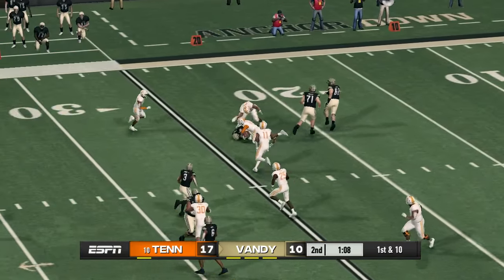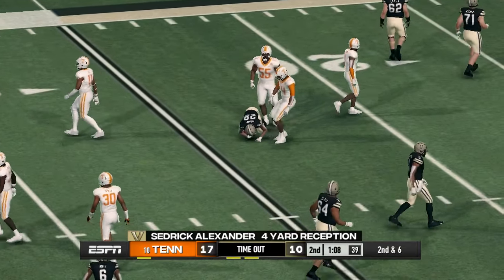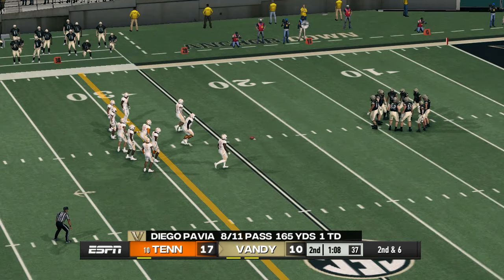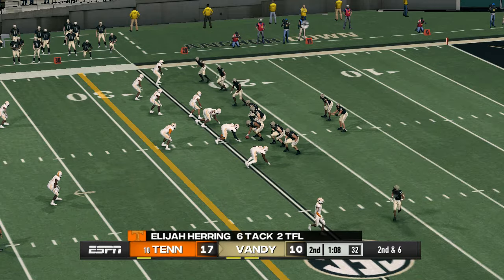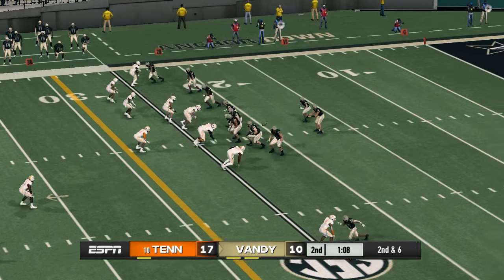Dumps it complete to the halfback over the middle. He's tackled at the 23. Vanderbilt's going to use their first time out of the half here. Second and six. Ball on their own 23.